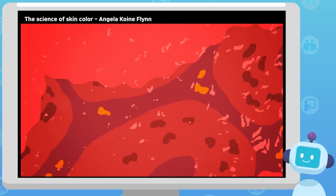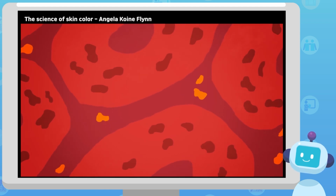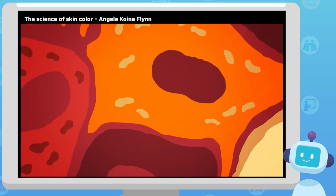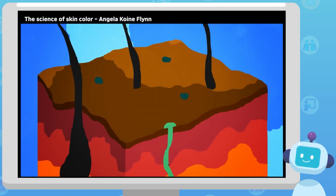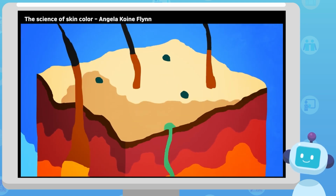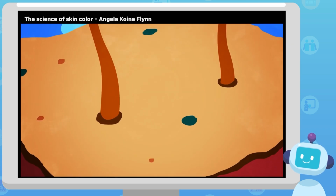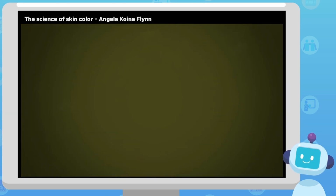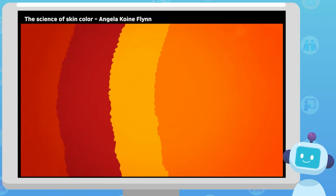It all centers around melanin, the pigment that gives skin and hair its color. This ingredient comes from skin cells called melanocytes and takes two basic forms. There's eumelanin, which gives rise to a range of brown skin tones as well as black, brown, and blonde hair, and pheomelanin, which causes the reddish browns of freckles and red hair. But humans weren't always like this. Our varying skin tones were formed by an evolutionary process driven by the sun.